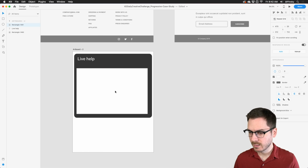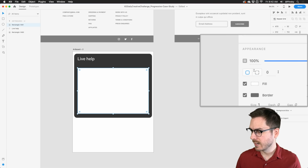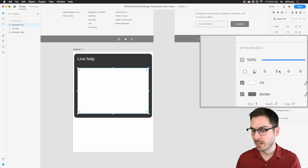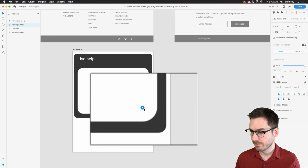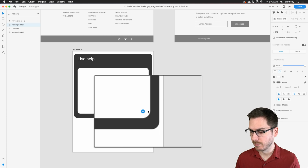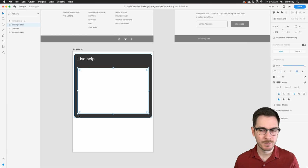Great. Maybe I want the bottom corners rounded, but not the top corners. So over here to the right, I'm going to click on this button here. That will allow me to set the corners individually for each corner. Or what you can do is just grab these guys down here, move them inwards to get a little bit of a border. And then I can go back over here. Let's say I don't want the top and the top. So that's nice and sharp at the top and rounded at the bottom.